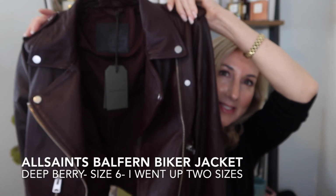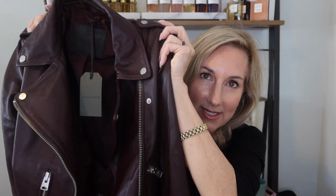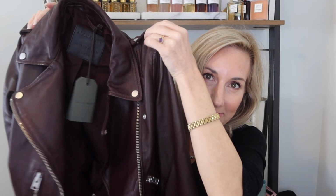So I just wanted to follow up and let you know that yes, I did exchange them for the size 7. And then while exchanging the boots, I got sucked in to wanting to purchase the classic All Saints. This is the BALFERN biker jacket. And I have to admit, I have almost bought this a few different times at the Nordstrom sale. But when I was at the store, they had it in this beautiful wine colored leather. And I just thought it was stunning. So I tried it on and I sort of fell in love with this color and the jacket.